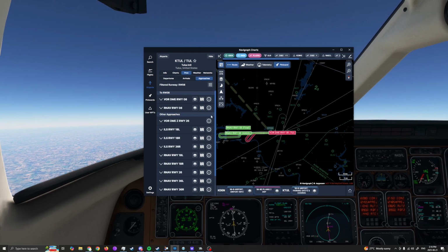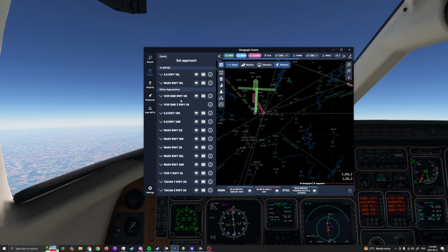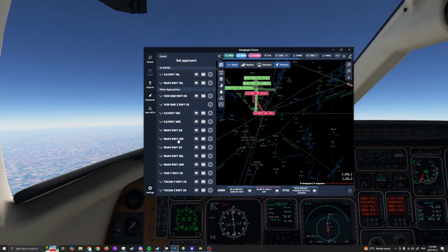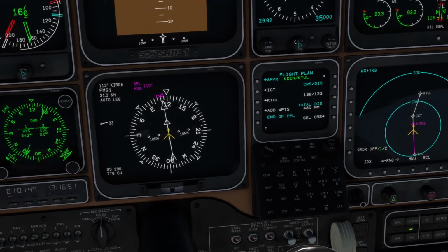Not for 08, but approaches available. Okay, so 18 right has an RNAV. And because the conditions are pretty clear, I think we're going to take it, because I think we can load an approach in if I'm not mistaken. I'm going to double check here.